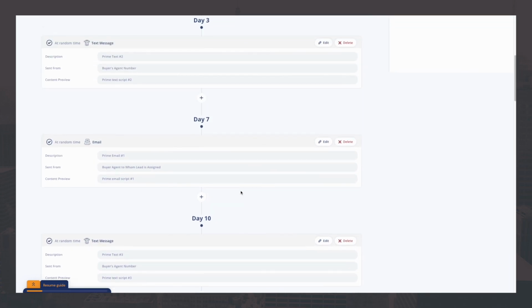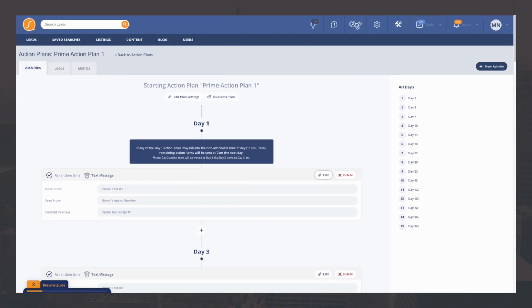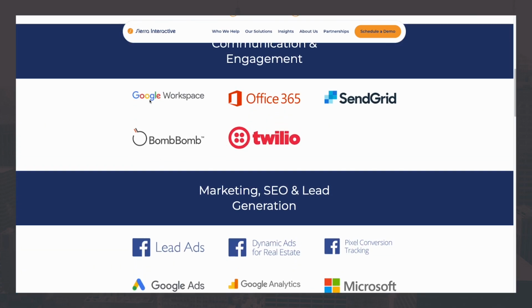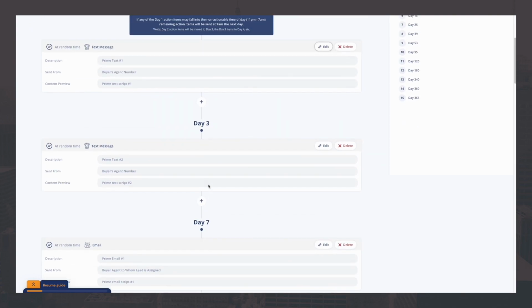One of the cool things I did want to point out is Sierra Interactive does allow you to integrate with some different software. And one of my favorites is BombBomb. So if you have a BombBomb account, you could integrate it with your Sierra Interactive and use video in some of these text messages or emails in your automations.